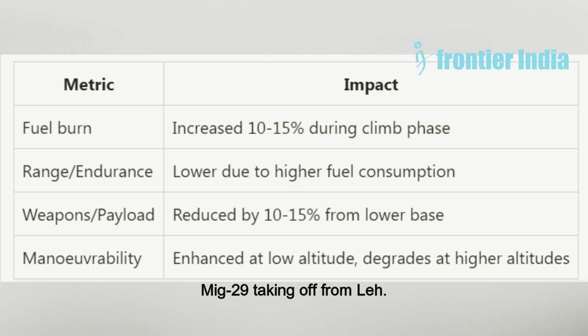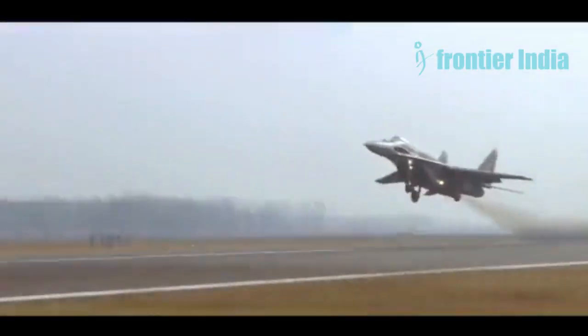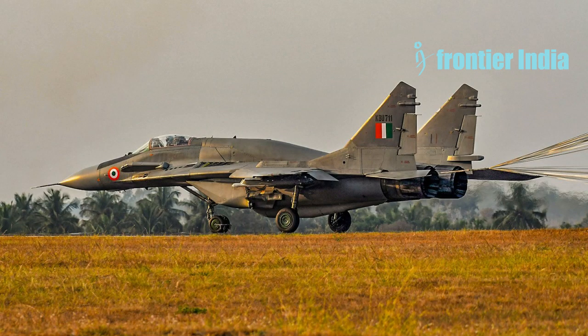This would lower the mission's total range and duration on the station. Higher fuel consumption means less weapons and payload capacity for flights from lower bases, such as Leh. Estimates imply a 10 to 15% reduction over taking off from a higher base. Maneuverability would be enhanced in dense air at low elevations. However, it would quickly degrade as the MiG-29s climbed to greater altitudes due to thin air.